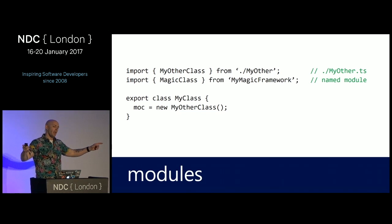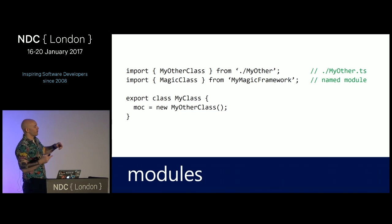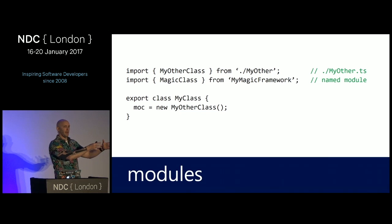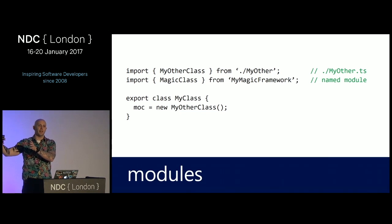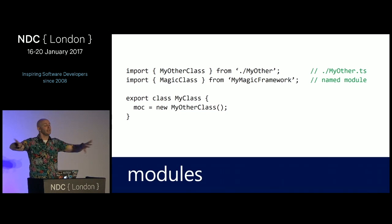And also, there is no connection in TypeScript that says this file over here that declares something in namespace X actually belongs together with this file over here that also declares stuff in namespace X. They are completely different things. They just happen to declare things in the same namespace.